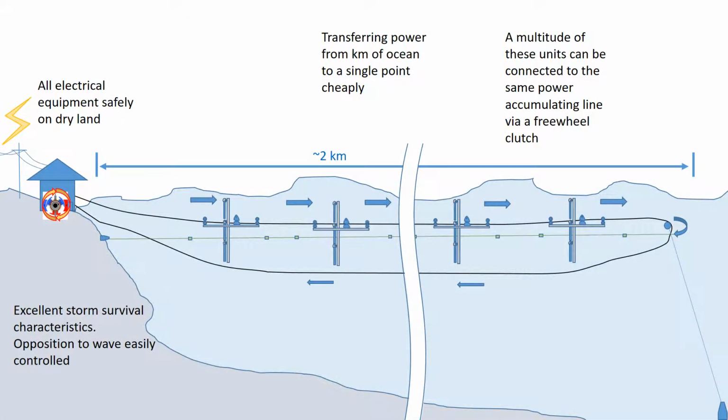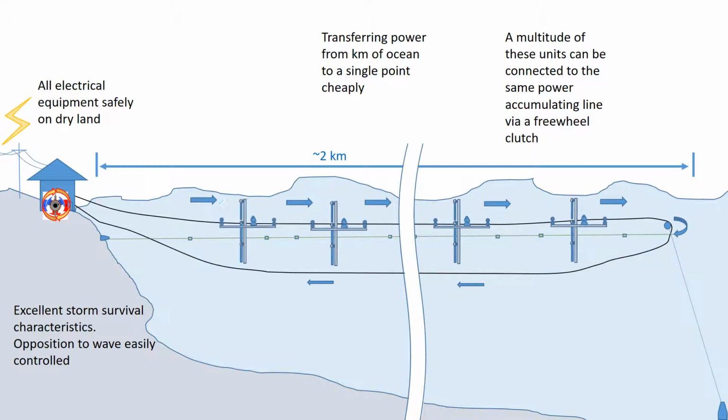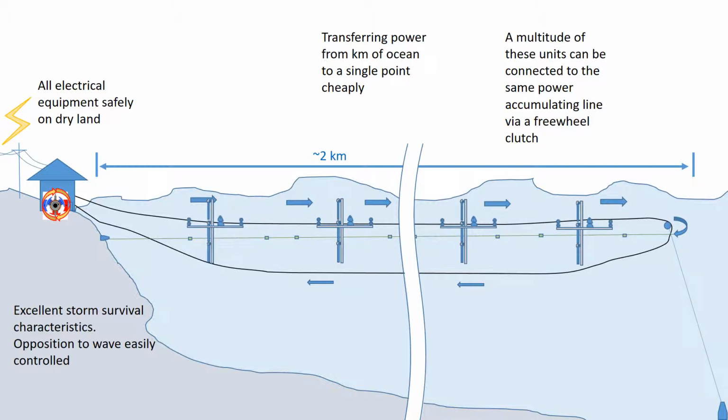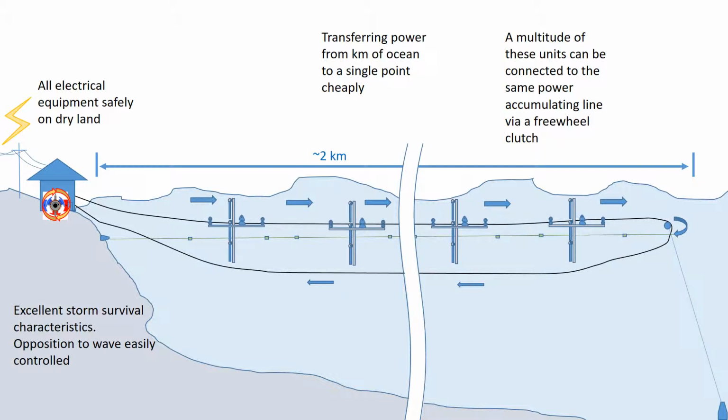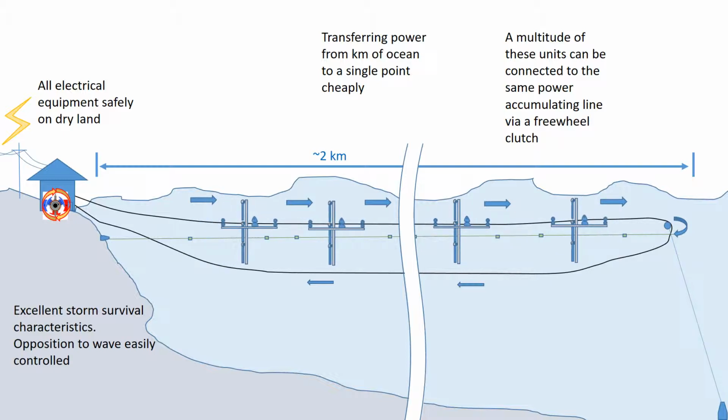A multitude of these units can be connected to the same power accumulating line via a freewheel clutch, transferring power from kilometers of ocean to a single point back on land. The design also has excellent storm survival characteristics. To reduce the force on the units, simply allow the power accumulating line to travel out from the generating station more quickly. If the units over travel, the surfaces are released to rotate, reducing their opposition to wave motion.